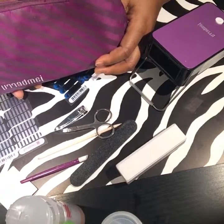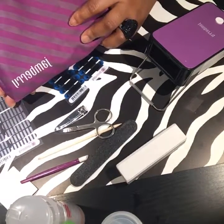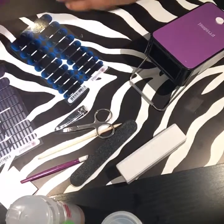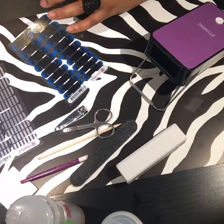Anything we don't have, this is a little bag that I throw just about everything in. So if it's not on this table, it's probably in here. So I won't worry about it if I don't have it right away.